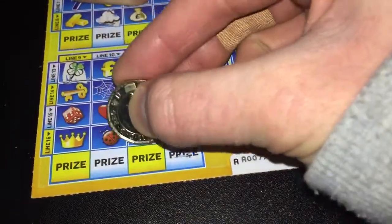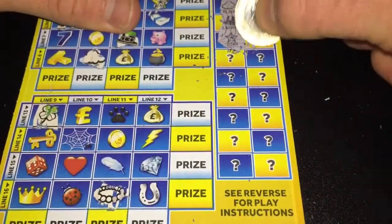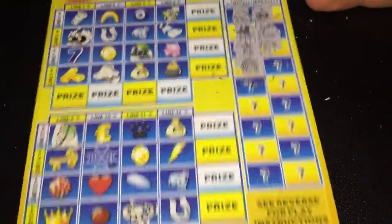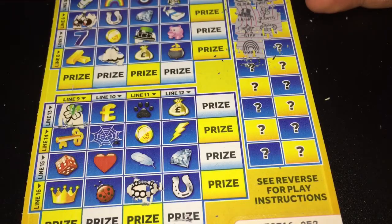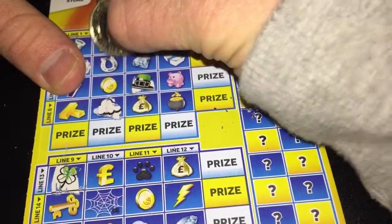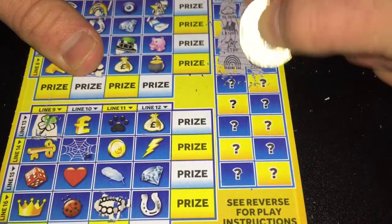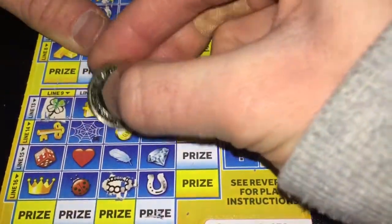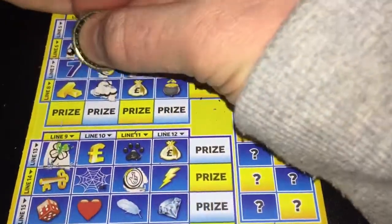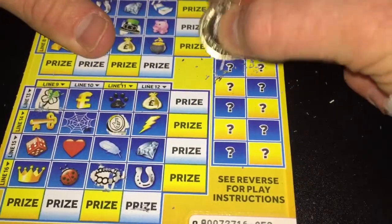Looking for a necklace. I thought these were all different each time, but they're actually all laid out the same. A rainbow. I like the scratch card. This coin is annoying to scratch with. A coin. Oh, got a coin there too. Oh, we could do with a shoe again, like we needed last time.